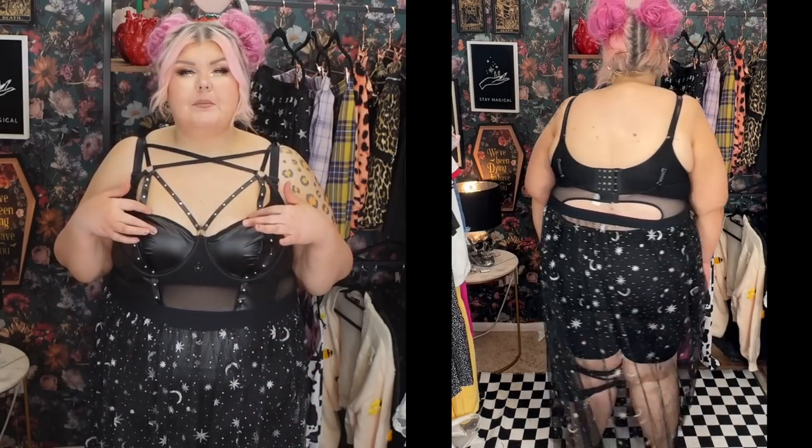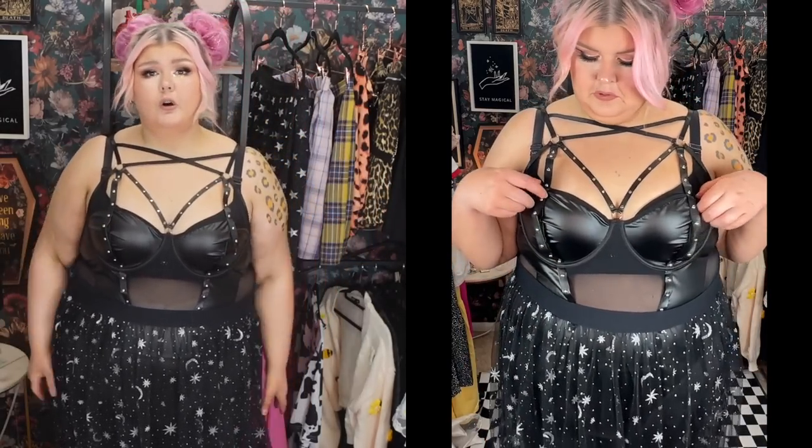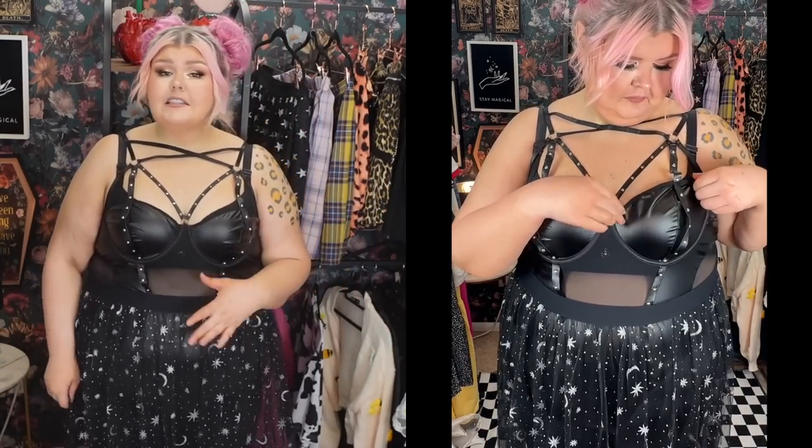So my bra is kind of poking out of here a little bit. But I think if I tighten the straps, because of course, my first instinct with a long torso is to lengthen the straps as low as they will go. But these straps are stretchy, so I think if I tighten them, it might lift this up a little bit. Wow, it's cute though. I really like the top. And then the skirt, super stretchy. So, total win.